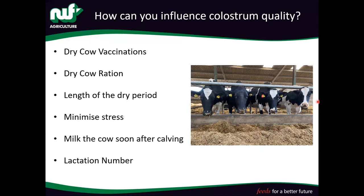And not always, but on average, lactation can influence it with heifers. So usually we would see heifers with a slightly lower colostrum quality than maybe a third or fourth lactation cow, for example. Not always, but just something to be aware of.